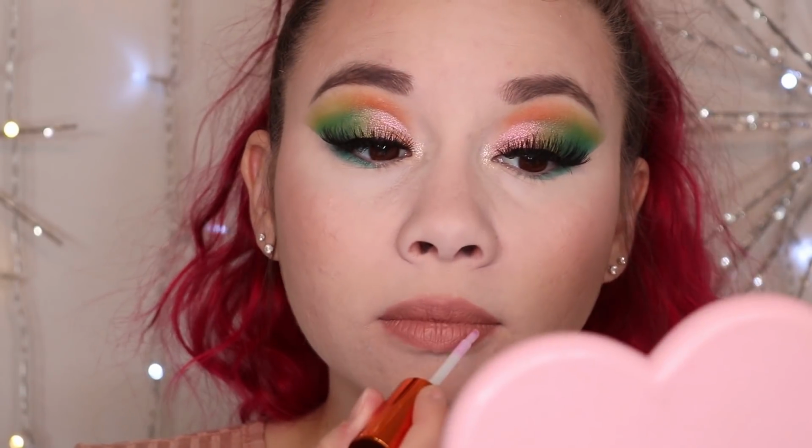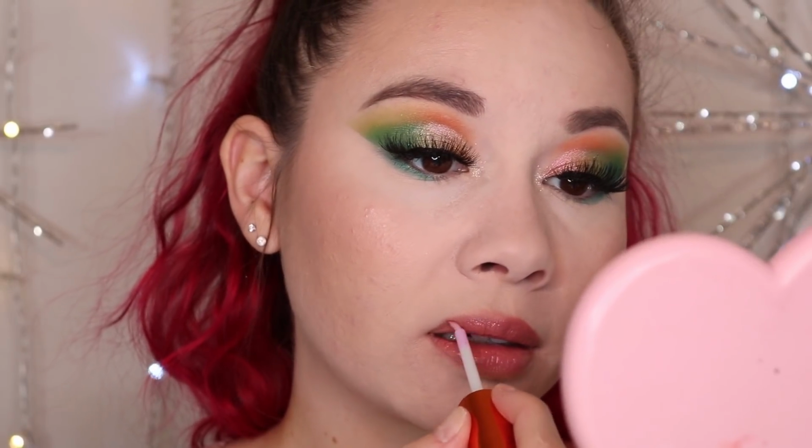Match my foundation. Hopefully setting spray can save it. Alright, let's put this gloss on top. This gloss makes everything underneath like super pink. Oh yeah, do you see it already changing?